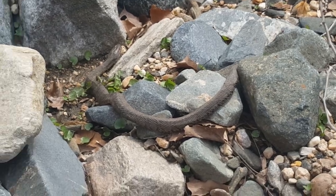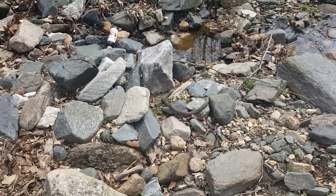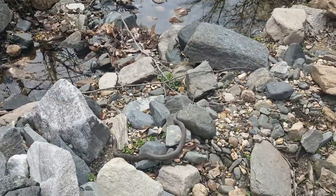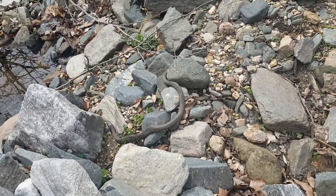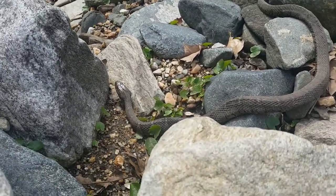Guys, we have found a snake. Just sitting right here. Chilling. Do you guys see this? What the heck? I'm gonna get a close up. We'll put your shoes back on.